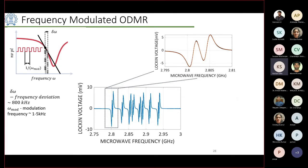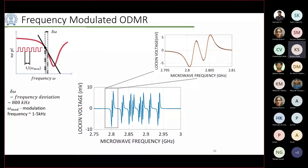Now, once you've done all the basic calibrations, you graduate to what is known as the frequency modulated version. It's like going from the 101 to the 201 level. And so once you start doing that, you essentially perform what is known as frequency modulated ODMR. That's nothing but you just sit at this point, modulate the frequency, jitter that point and measure the fluorescence. And because of this, you can perform a lock-in measurement. The jitter is what tells you what you can essentially lock into.